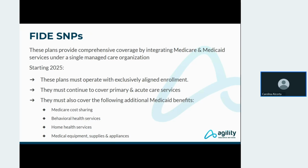So instead of going here, going there, talking to this company, talking to that person, there are just so many different avenues that at times we know our members need to take. With a FIDE, it's basically like a one-stop shop. That's the purpose of FIDE SNPs, all right?